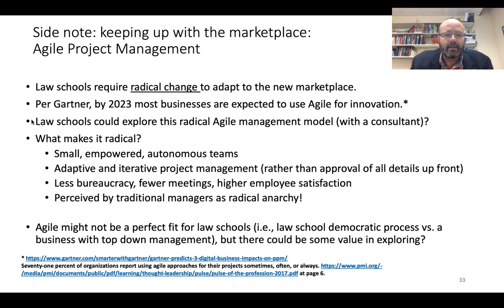I believe the speaker's name is Sutherland, and he talks about turning around a manufacturing company using these management principles. And I'm thinking, law schools could potentially explore this radical agile management model because it's really taking over in the business world. So maybe a law school could bring in a consultant to see if some of the agile culture could be implemented. And what makes it radical? Well, you have small, empowered, autonomous teams, adaptive and iterative project management.